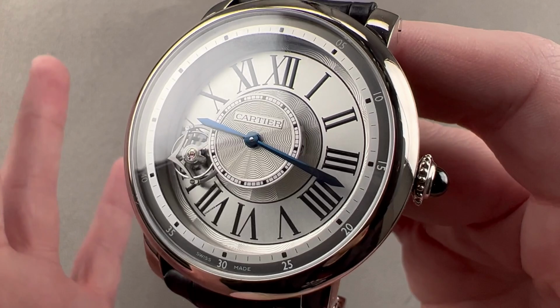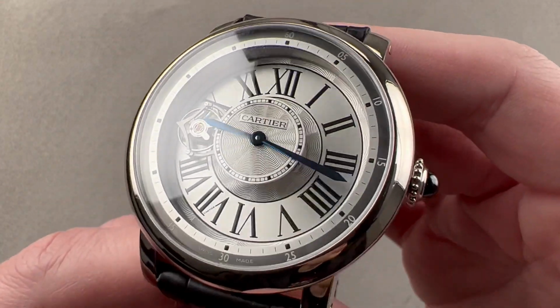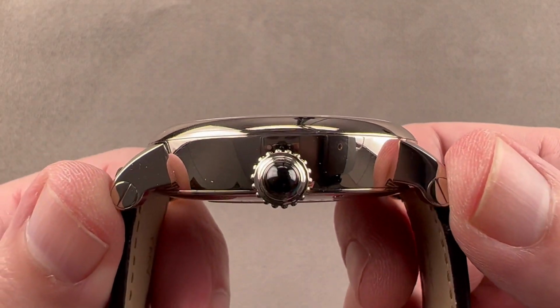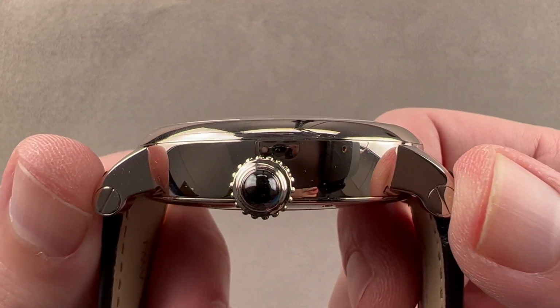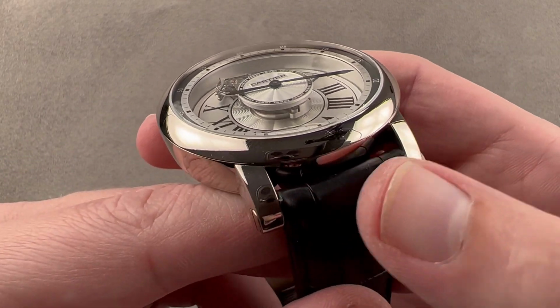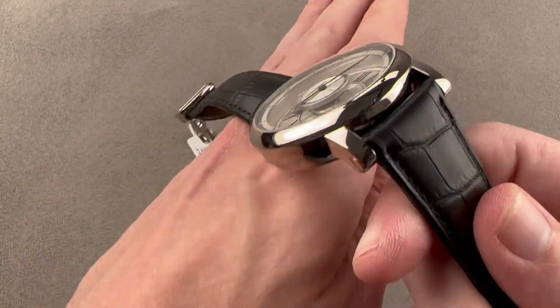So let's talk about what we get with this Rotonde de Cartier Astrotourbillon. All in white gold. It's a substantial 47 millimeters in diameter. It's 14.8 millimeters thick. It's 52.8 millimeters from lug tip to lug tip. And it has a broad and intermediately sized 23.5 millimeter strap between the lugs.